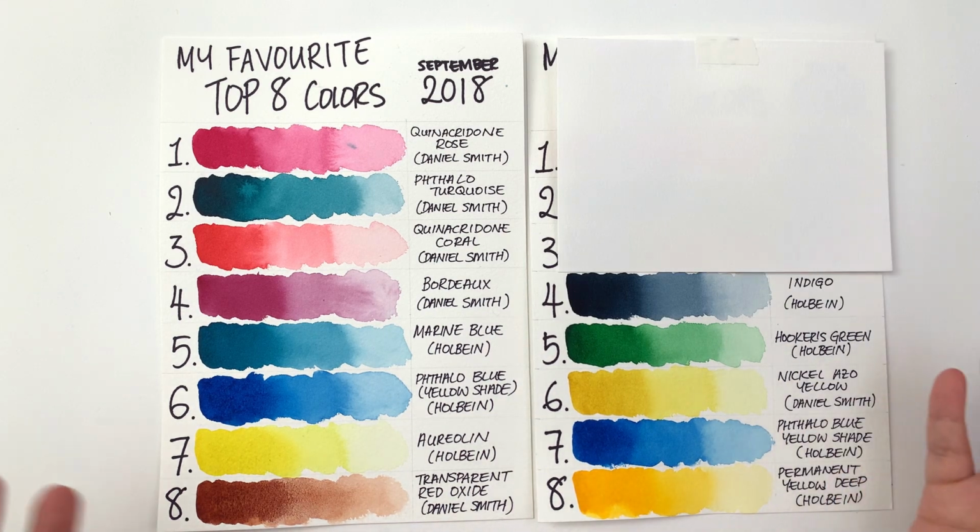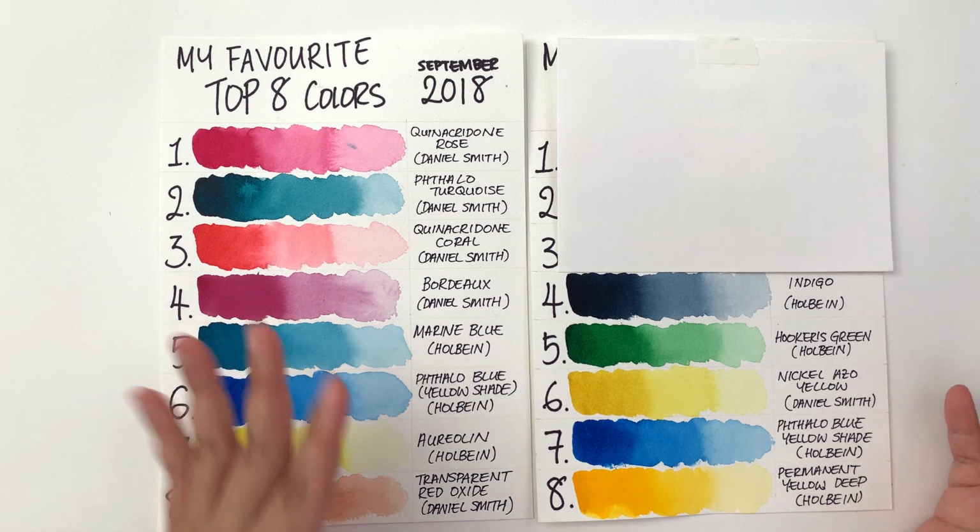In 4th place is another newcomer to my top 8 colors as well as my palette.